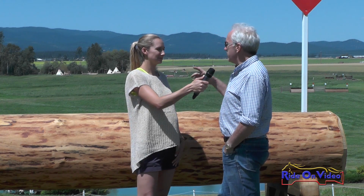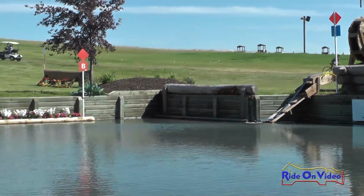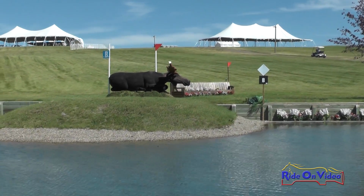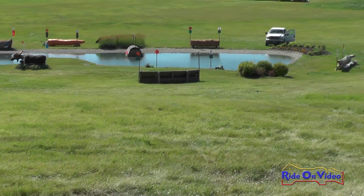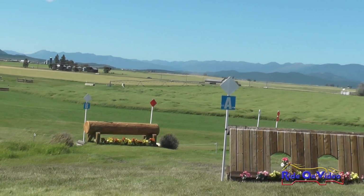Yeah, we've got a few water fences here, but this time they come into the first water. It's got a big drop in, then they run up the ramp, and they've got a bit of an angle if they want to be in a quick way over the moose. Then they gallop up the hill, and they've got a turn in front of the spectators here in the tents, and over the palisade, a very, very upright fence with a turn downhill approach.